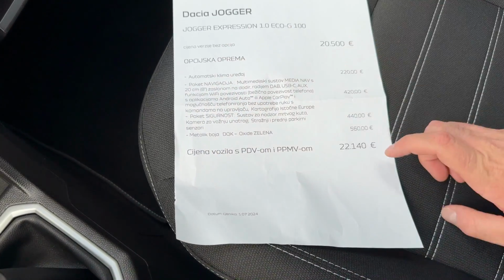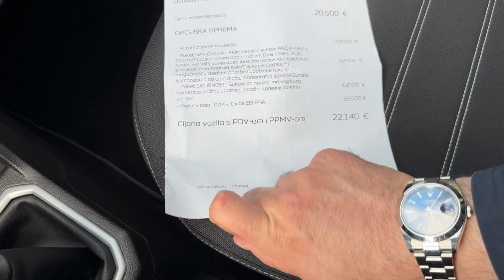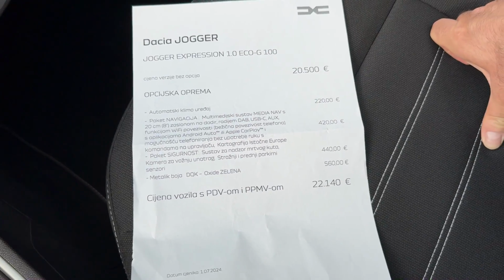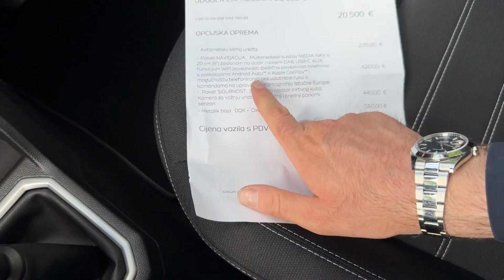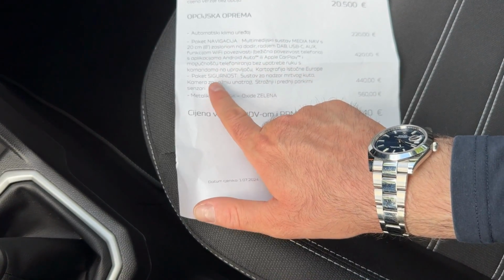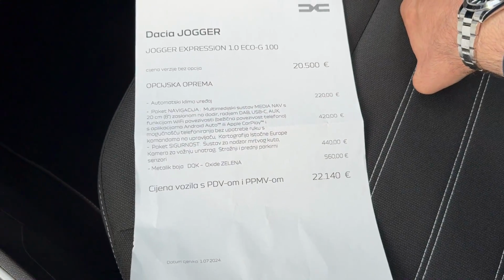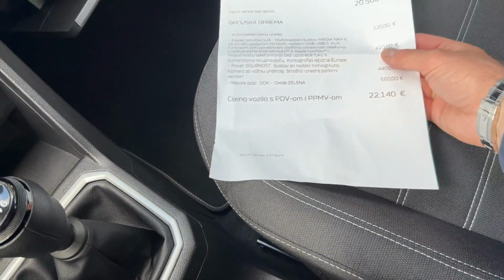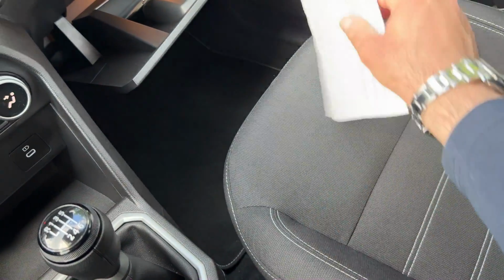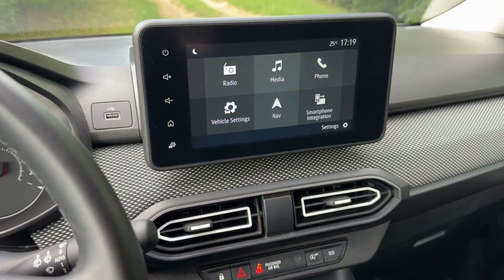And the pricing is here. So you see the Oxide green color, and you can pause the video here to see all the details. We do have the package navigation and package safety, and the automatic AC here as options. And now let me put this back and show you the infotainment system.